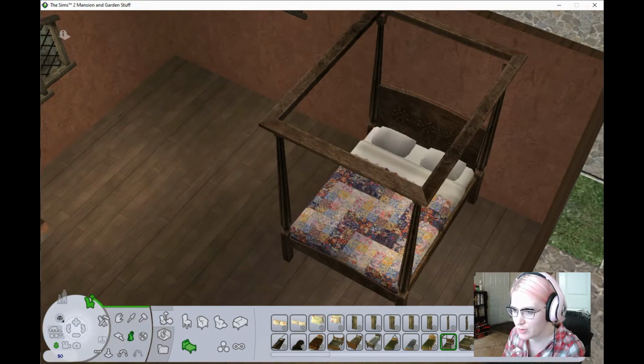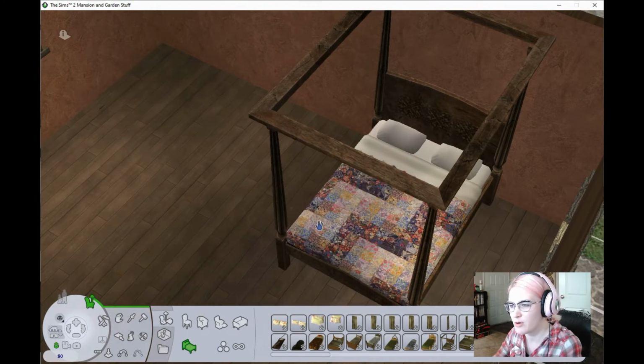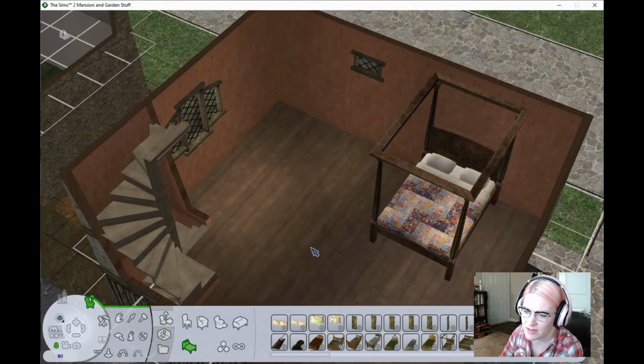They aren't going to get the fancy curtains, but no, they got the fancy bedding. Okay, they don't get a blanket.